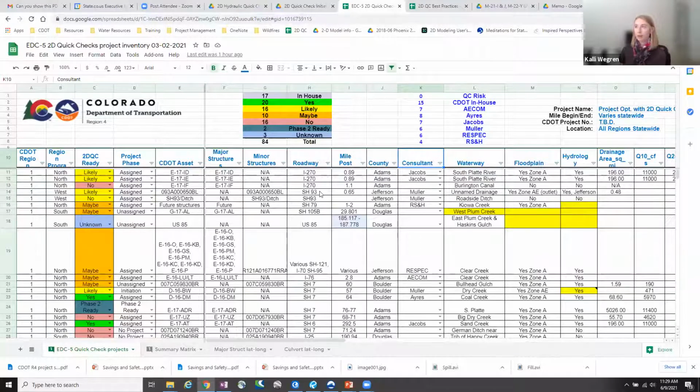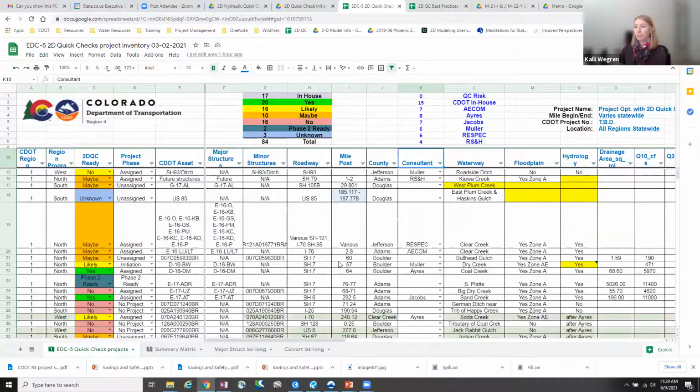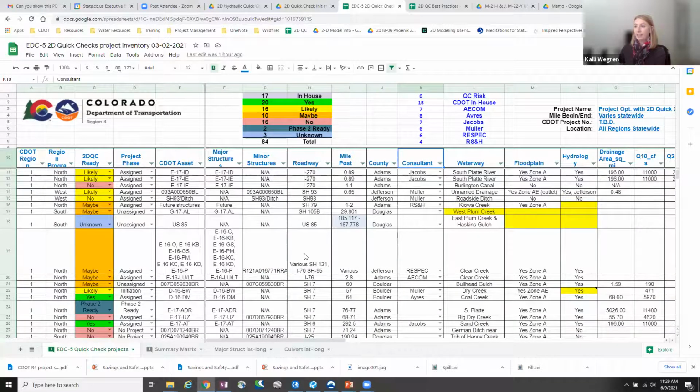So all the information for the 84 projects that we ID'd is laid out in this spreadsheet. And we have a ton of information here. As Brian Campbell alluded to earlier, we need a couple different things to make a quick check possible, and that is LiDAR, as-built, and hydrology. And so that's how we were able to vet through these projects and see if they were eligible to do a 2D quick check.